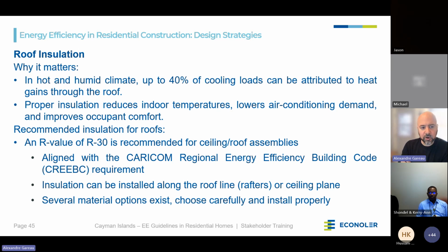What we recommend for an R value in the roof is R30. This is aligned with the CREEBC requirement. Based on discussions that we've had, this is achievable for many projects, and insulation can be installed using various materials. It could be along the roof line with spray foam, for instance, or along the ceiling plane with batts. Again, several materials exist. It's really important to just choose the right one for your project and install it properly.